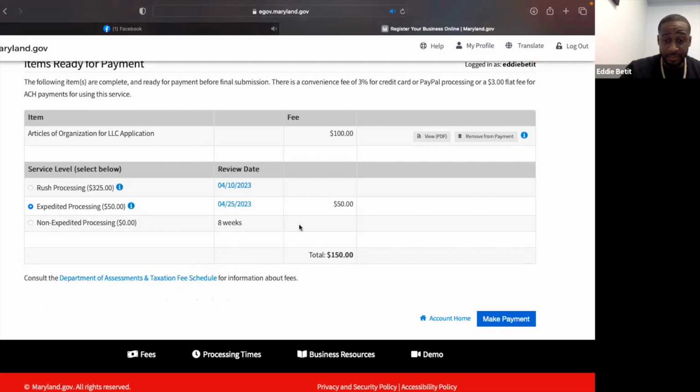See here, it's $150, and that's if you want to get it expedited. That's if you need it ASAP. You see right here, review date, it'll be by 4/25. So today is the 10th, so that's basically 2 weeks. You could also do a rush. You'll get it back on the 10th, I think that's Monday, so you get it in one day. You pay an extra $325, so that puts you at $425.